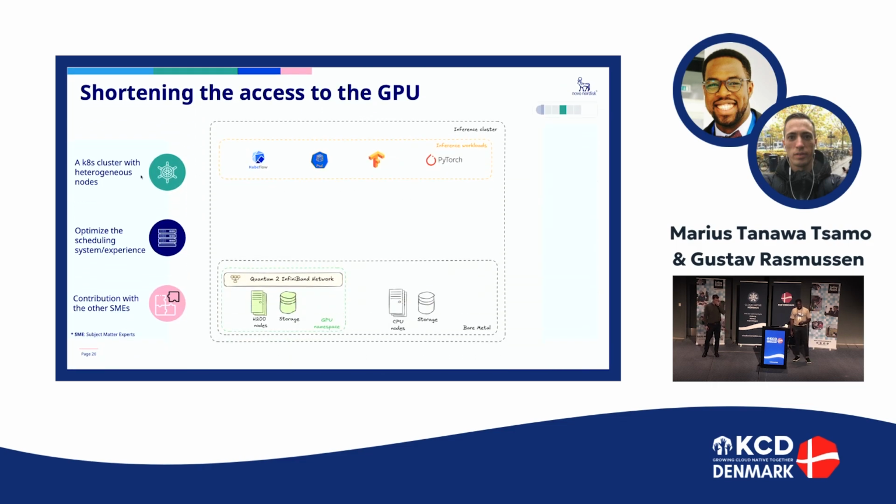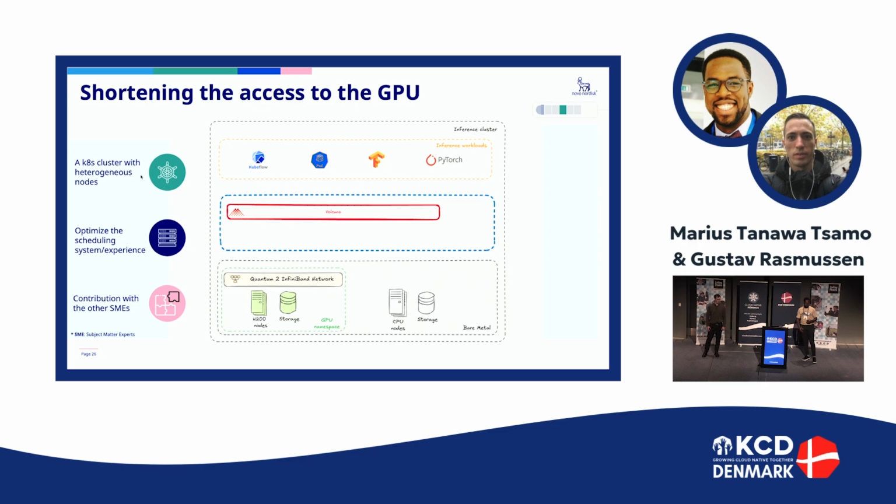All right, now let's go back to our early objective, which was shortening the access to the GPU. So basically, we have many different types of nodes. So we're building a Kubernetes cluster in the middle. We're using Volcano. I think you heard a bit about it when Ricardo talked about it today. So it's kind of the same as queues. And of course, we deploy the NVIDIA operator and, what Gustav talked about early on, an Harbor proxy to host the large image containers.